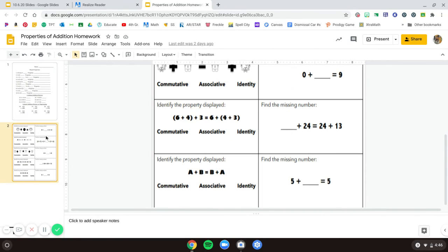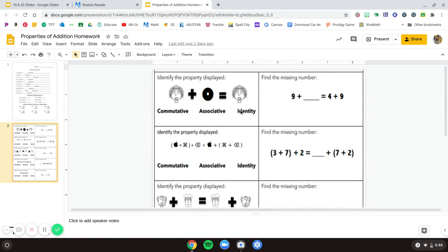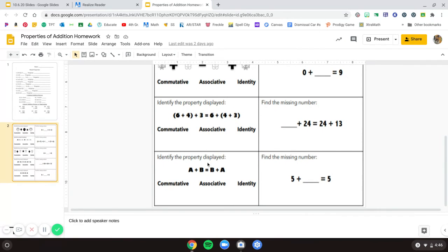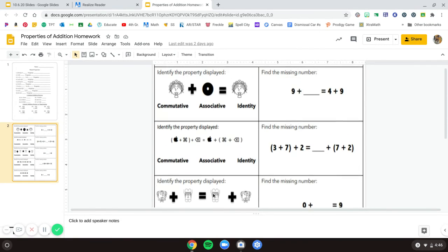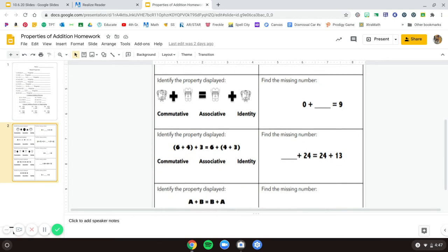Then, the second page, the left side wants you to circle the property used in the box. So looking at the pictures or the numbers, which property is used? And then, on the right, you want to fill in any missing numbers, kind of like we did on our notebook page.